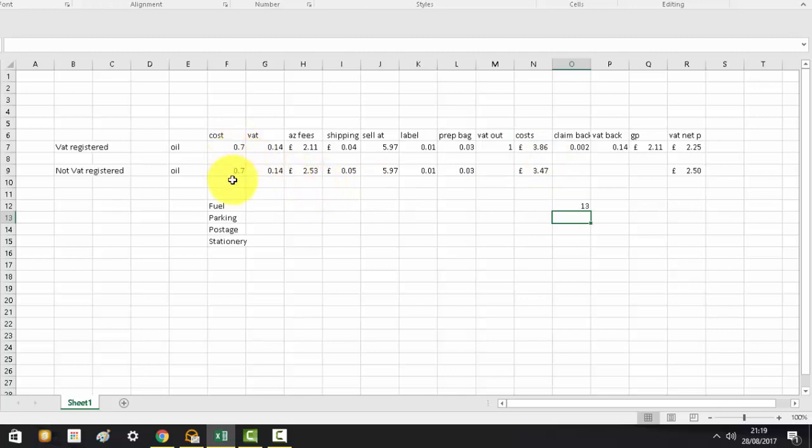So my cost for this line is 70p plus VAT. My Amazon shipping fees for Fulfilled by Amazon are £2.11. Now, that would also have VAT on it if I was not VAT registered. As I am VAT registered, that fee is less. My shipping cost is also net of VAT. If I'm not VAT registered, it is gross of VAT. When I sell it, it's sold at exactly the same price. My labels cost me the same price.